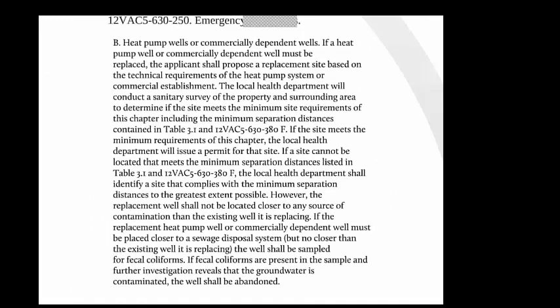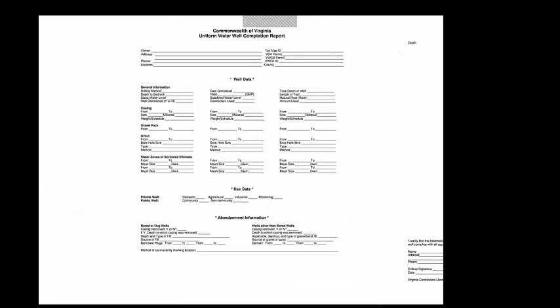And then I mentioned that we do have a procedure for permitting a heat pump well in an emergency situation. If the heat pump well were to fail, then we have a special permitting process to permit a replacement for that. When any well is constructed in Virginia, including ground source heat pump wells, we need to have a uniform water well completion report, or a GW2, which is another form that well drillers use to report the basic construction information of the well. It has two sides, so it allows the driller to give us a diagram of how the well is constructed as well.